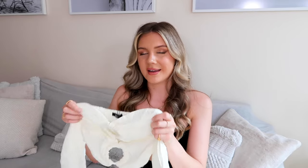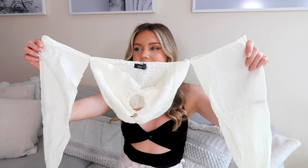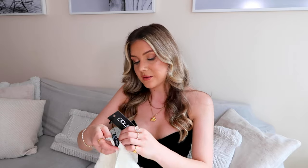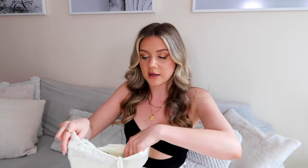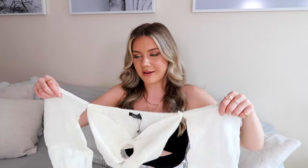I'm really hoping that this next top fits because I absolutely love it. Like, look at this. It's kind of like this linen effect, little crop top. It's giving me very much holiday vibes. I picked it up in a size 8, which is normally my size in Boohoo, but this does look very, very small. It has got a bit of stretch, but not a huge amount. So I really hope this fits because I actually love it.